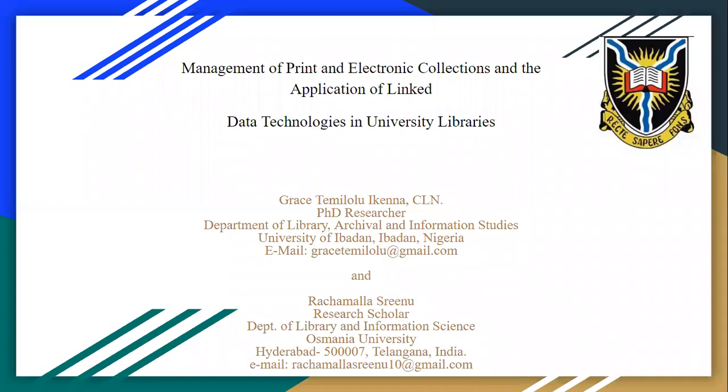We'll be discussing the management of print and electronic collections and the application of linked data technologies in university libraries. To give us a background, we look at a general overview of libraries. The library is an essential center for the academic setting. We all know that, and real education can be achieved through the libraries.